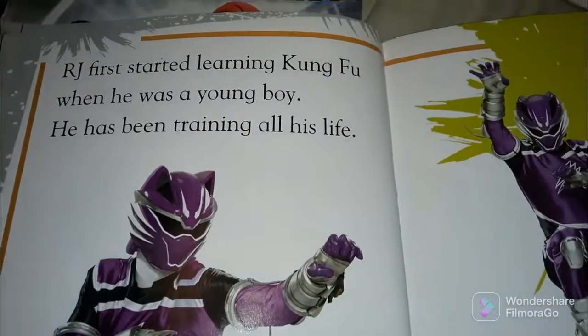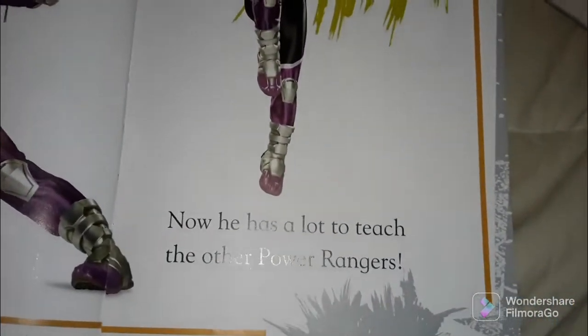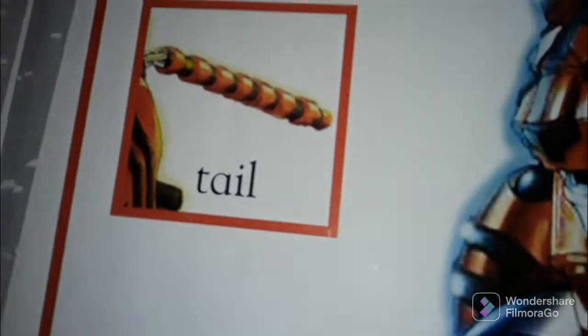RJ first started learning Kung Fu when he was a young boy. He has been training all his life. Now he has a lot to teach the other Rangers. Is Dominic going to be in here? I guess not. Power Rangers ride into battle on powerful robot vehicles called Zords.